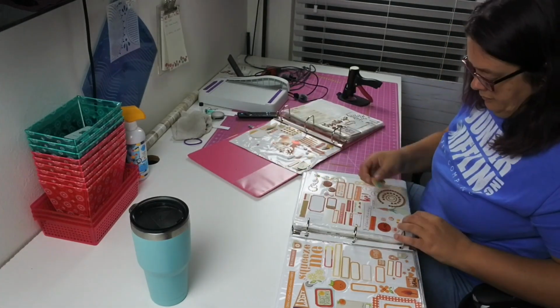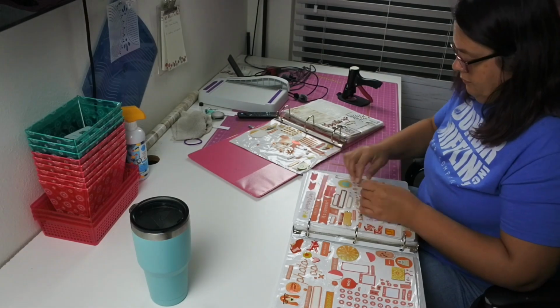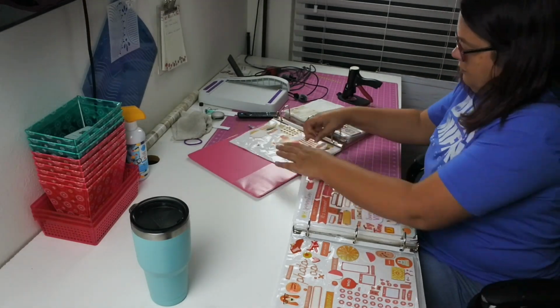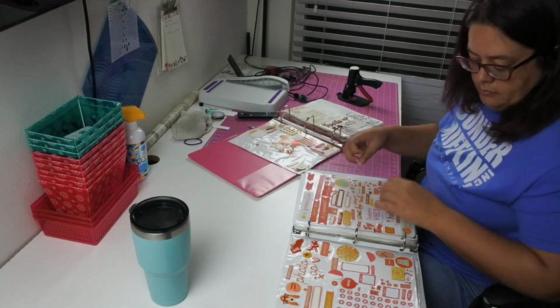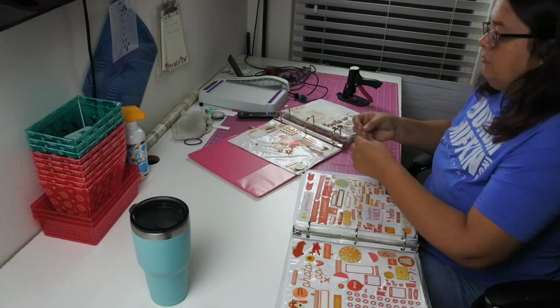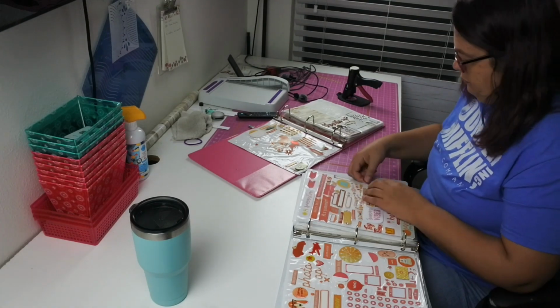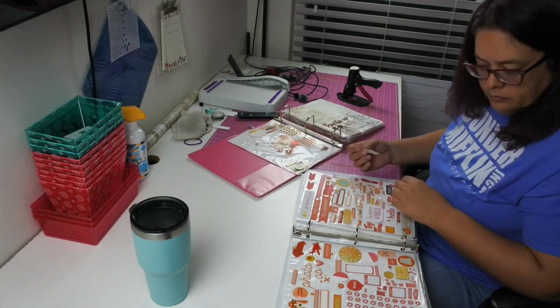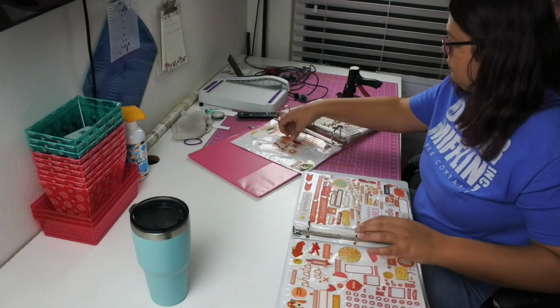I do plan to go through these embellishment books, and that's going to be later on in the video, where I am just going through and purging some of them that I'm just not going to use. When I first started this, I saved every embellishment. I was like, I could absolutely use it at some point, but I know what I will and will not use, and there's some really not so pretty things in here that are just not my style. Maybe other people would love them, but I will not.